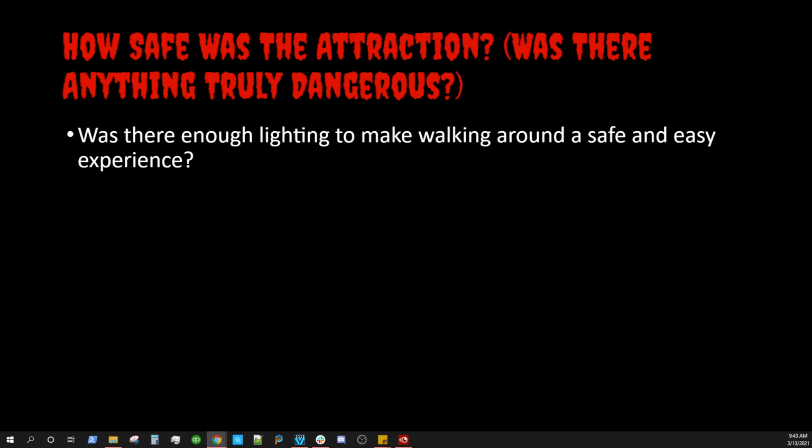Our review team did take a note one year where a haunt's porta potty section was extremely underlit and didn't seem safe for using the restroom. That particular haunt corrected the problem the following year.